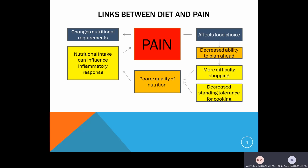All of these things can lead to poorer quality of nutrition, and then your nutritional intake can influence your inflammatory response. So if you've got a poorer quality of nutrition, you're likely to get more pain, and pain also changes your nutritional requirements. During an acute episode of pain, we either eat less, so we don't consume all the nutrients we need, or we eat less healthily, which could be eating too much saturated fat or a high sugar content.